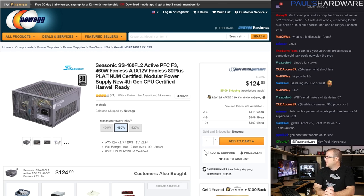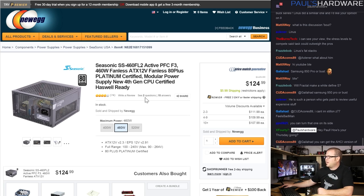Here's the power supply. I was going to go with the Enermax DigiFanless, but that apparently has disappeared. I can't find it anywhere for less than like $250. So I went with the Seasonic model, which is a nice one. I hadn't seen it before.